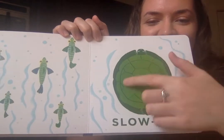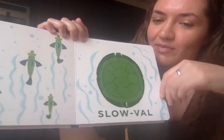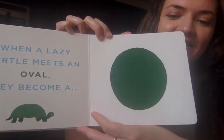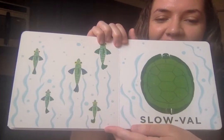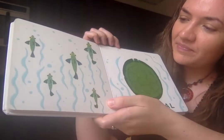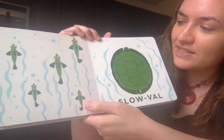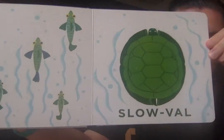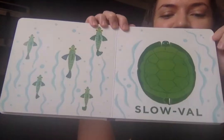So do you see how the turtle formed an oval? A turtle normally is an oval, right? With its shell. There we go. Okay, so the slowval. Looks like this is a sea turtle, friends. Looks like it is a sea turtle swimming with some fish. But I guess it must be swimming slowly if it is lazy and a slowval.